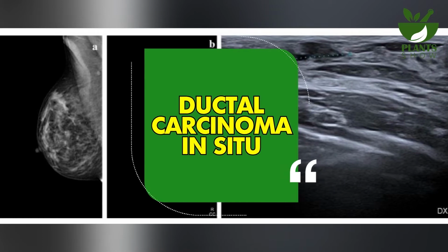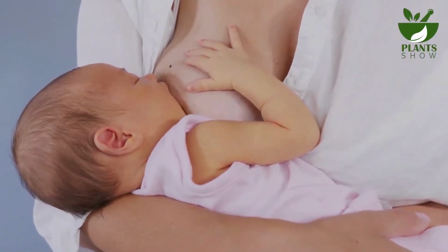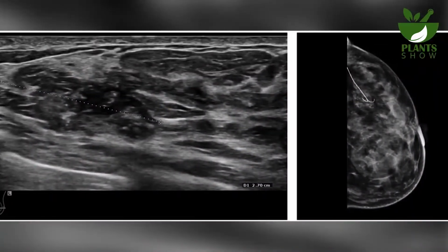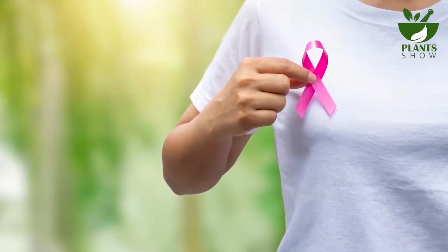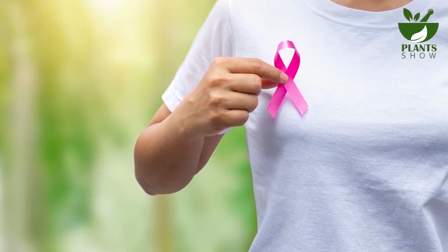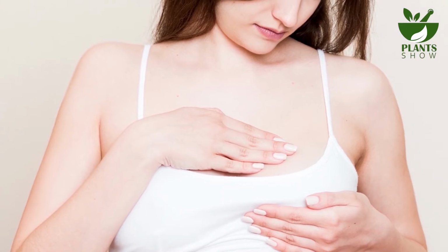Ductal carcinoma in situ. Ductal carcinoma in situ designates an anomaly within a single milk duct. Upon diagnosis, these cells have not infiltrated the adjoining breast tissue. Nonetheless, possessing ductal carcinoma in situ heightens the potential of future invasive breast cancer. Infrequently, an individual might observe a breast lump or experience nipple discharge.